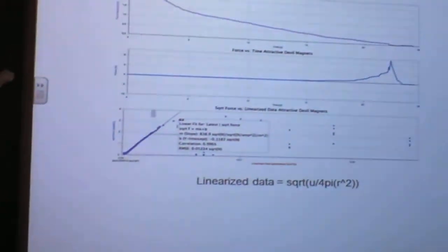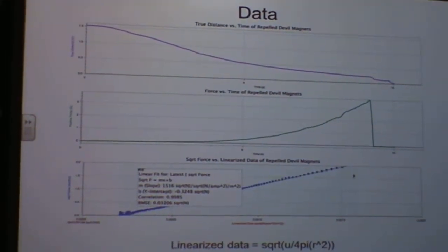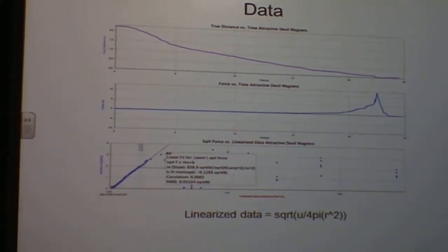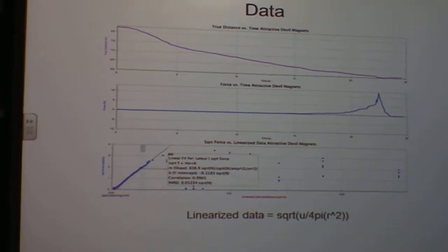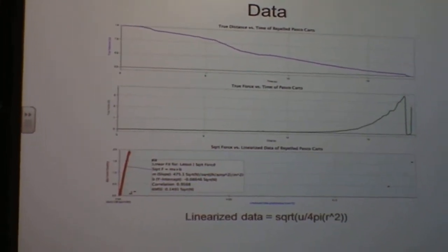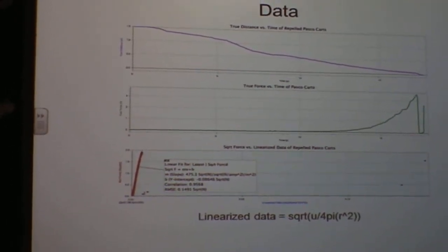So, yeah, this is cool. This is comparing the repellent forces. This is the attractive forces of the devil magnets. This is for the Pasco carts. Those carts that we bought have magnets within them, so you can do cool stuff with those carts.